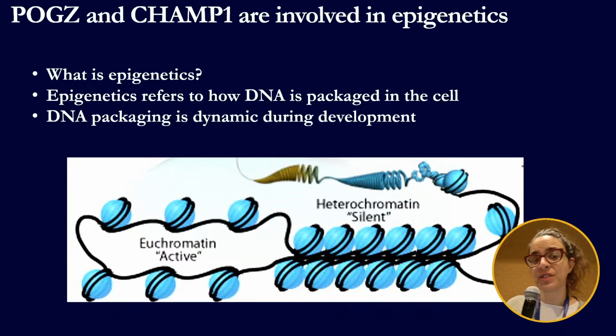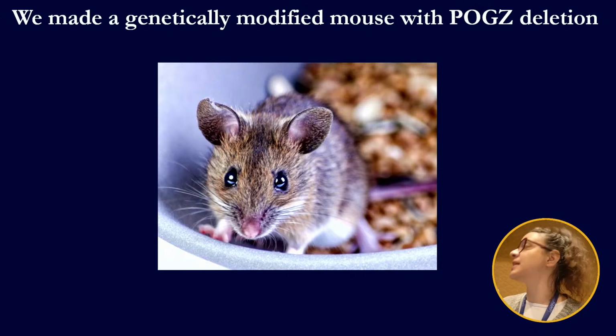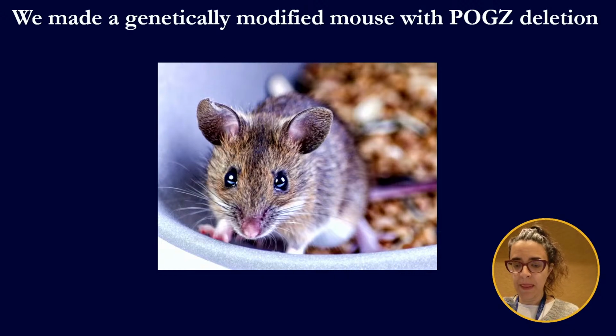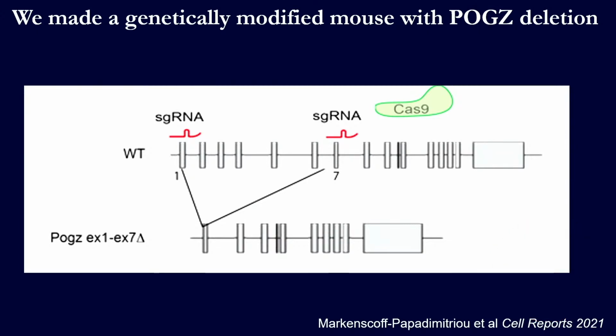What we're interested in understanding for POGZ and CHAMP1, which we know associate with these necklaces in the cell nucleus, is how mutations in these two genes affect the dynamic nature of chromatin during development. To study this, we use genetically modified mice to introduce a POGZ mutation. We used CRISPR-Cas9 to target exons 1 through 7 of the mouse genome for POGZ, and this generated a deletion allele of POGZ in mice.